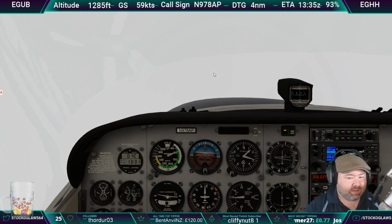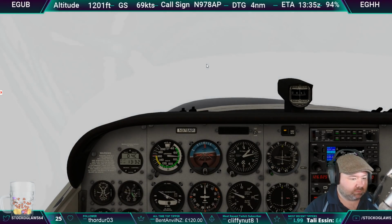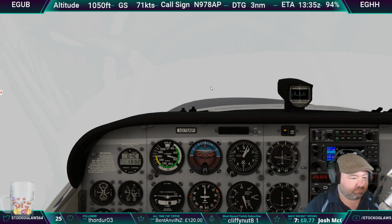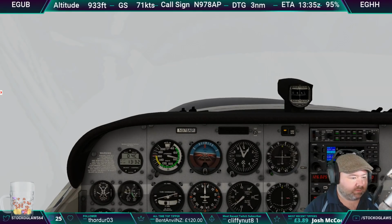Oh, it's so weird not seeing the airport, or the runway, I should say. We're a little bit high. We're getting thrown all over the place. Glide slope's doing its best to keep us. Look at this turn. Trying to trim it on the roll as well, but all that matters is that we're on the glide slope. We're looking good.